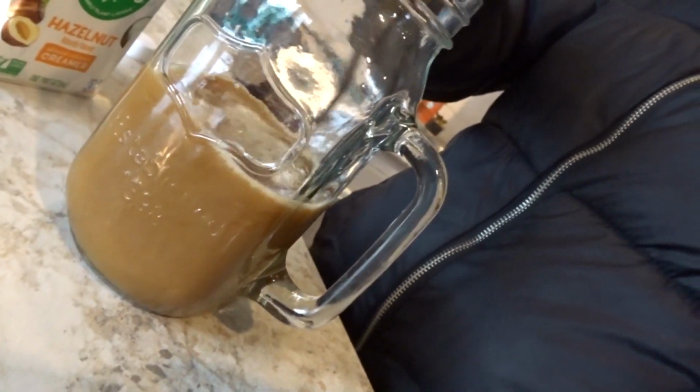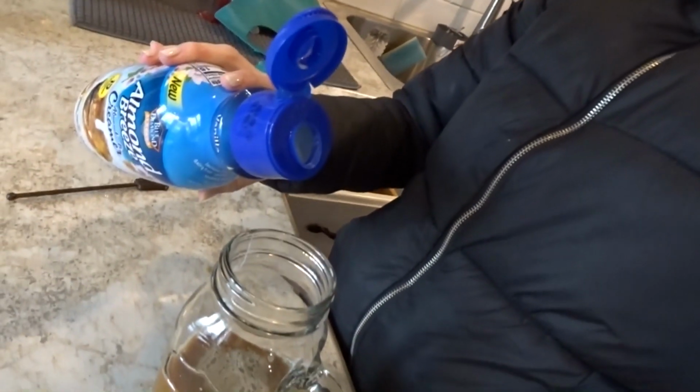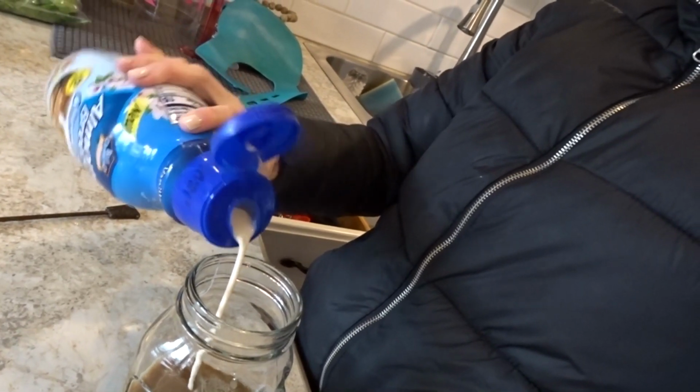I do mostly that and stir that around. Then I think I'm gonna add a little bit of this Almond Breeze. This is just a French vanilla creamer made with almond milk, so it does have a little bit of sugar in it. So I'm just gonna add just that much. We'll see. I'm gonna taste it and see.